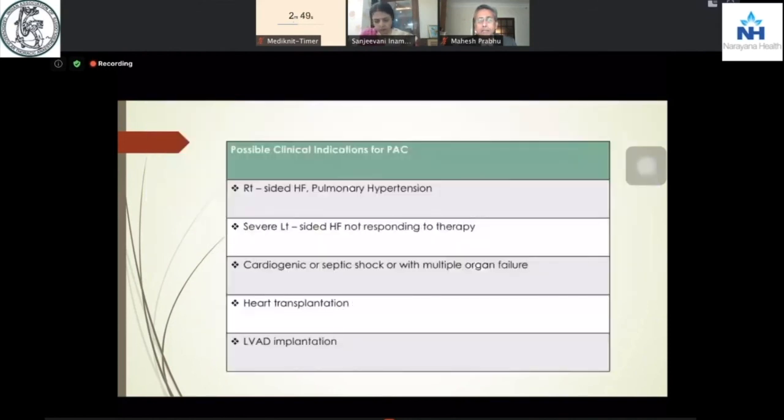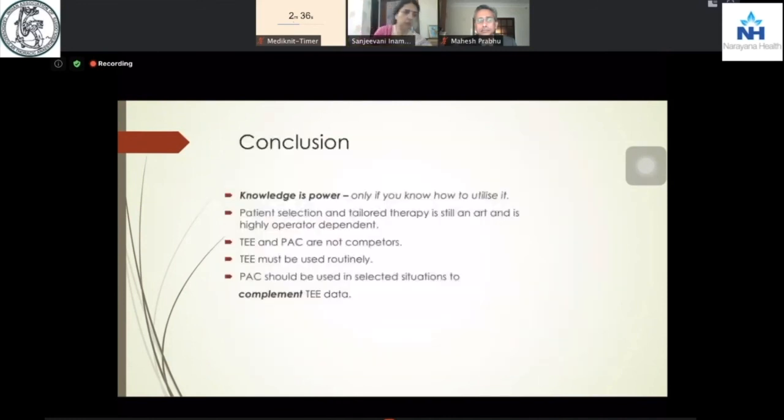So possibly the clinical indications for pulmonary artery catheter today can be patients with right-sided heart failure, pulmonary hypertension, severe left-sided heart failure, patients in shock, and patients undergoing heart transplantation and LVAD implantation. We need to remember that all our hemodynamic goals are finally to meet the oxygen or the metabolic needs of the body by modifying the cardiac output, etc. And the cardiac output has three determinants mainly: the preload, afterload, and contractility. And the pulmonary artery catheter is giving you quite a few of these variables. It tells you about the preload, the afterload, the cardiac output, and it also tells you about the mixed venous oxygen saturation, which tells you whether this output is enough or not.